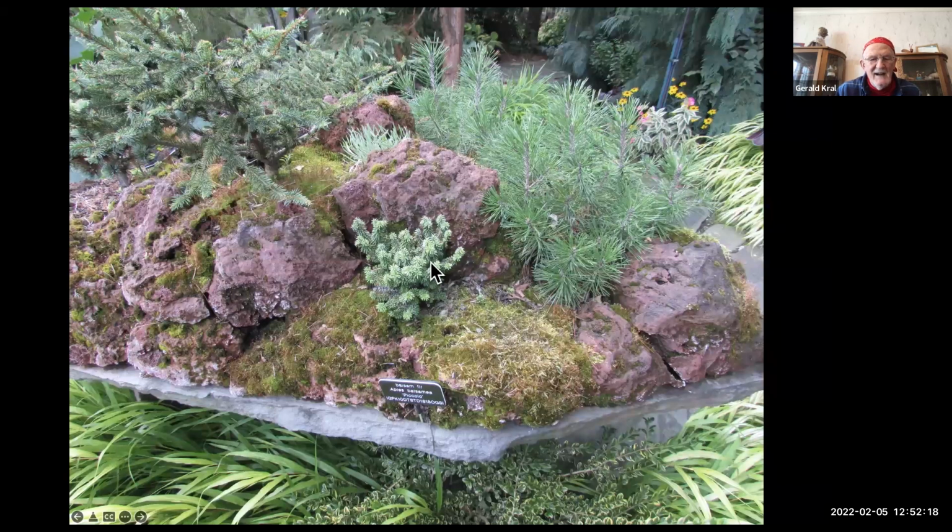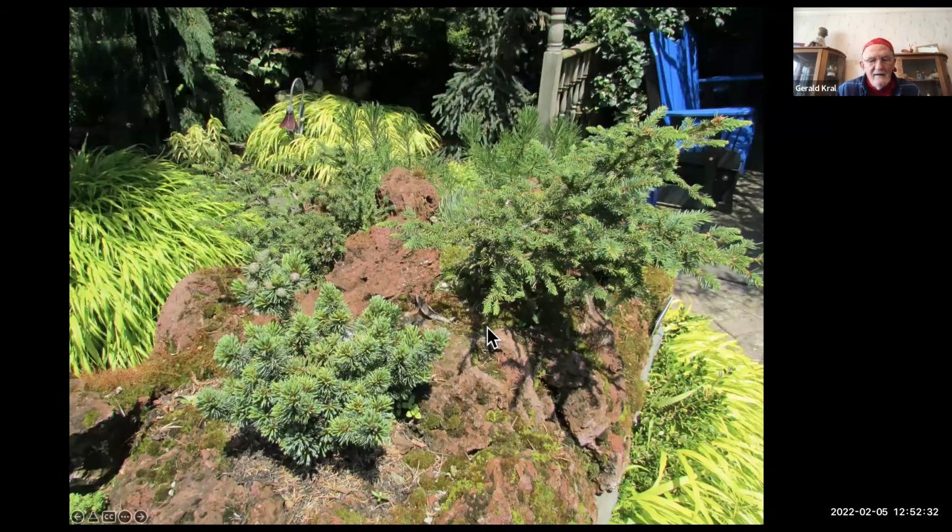This is Abies balsamea 'Piccolo'. Notice the moss is already coming out. You can see it here. And this is a little Japanese white pine, 'Catherine Elizabeth', again, because of the small cones, look at them.